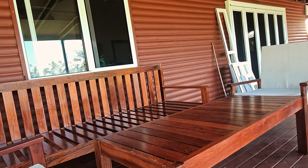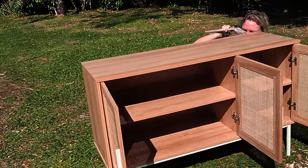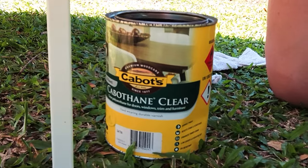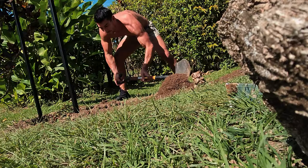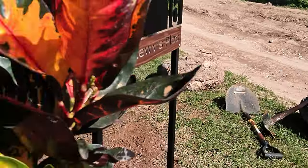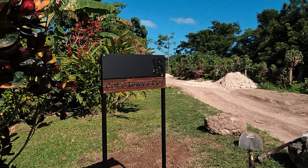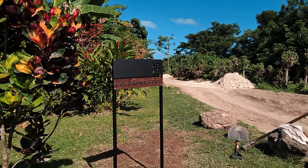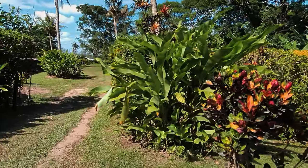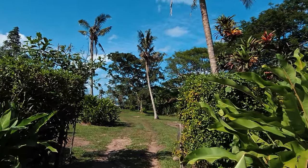Suffered a bit of mold while we're away. Cats onto the capathane. Apparently this stuff's the real deal. There we go. Sign up. Oh, how good's that look? Captain Lewy's players. Bit of Bislama. Minimal amounts, but straight through there, there's home. Thank you, Tomas.